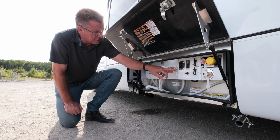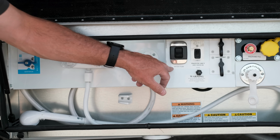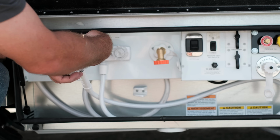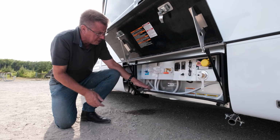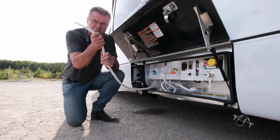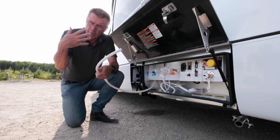This is a nice little switch here. This is our water pump switch. So you can turn that switch on if you forgot to turn your water on inside and you want to use the outside shower where you have hot and cold running water. You can just turn it on here. You're also going to like this little water switch because we have this little hose here. This is actually a really cool pickup hose. So you can use it for winterizing your coach.